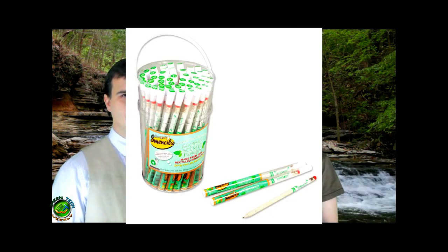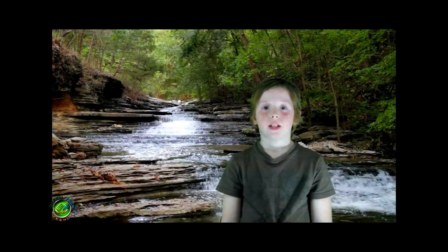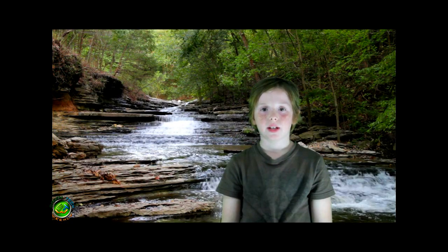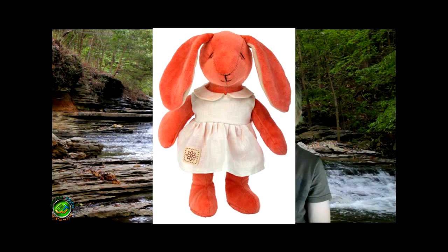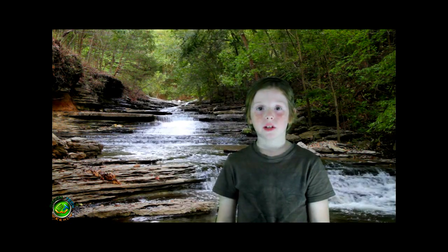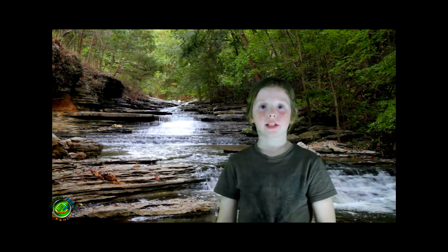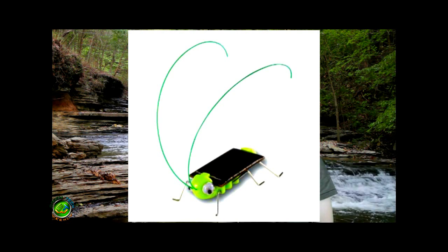These are smeltles. They are smelling pencils that are made from recycled newspaper. You can get a bucket of them for $65. Number 9 is 20 recycled crayons for $10 from Crazy Crayons. Number 8 is one my dad said I should put in for girls and babies. It's an organic stuffed animal from Miam for under $22. Number 7 is under $5, so it's a great stocking stuffer. This is a tiny solar-powered grasshopper from Owie Robots.